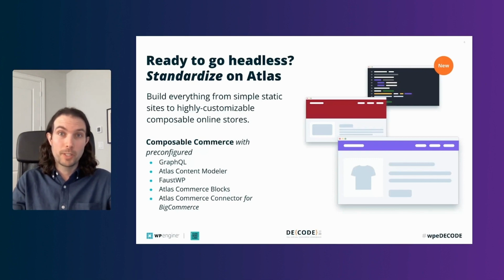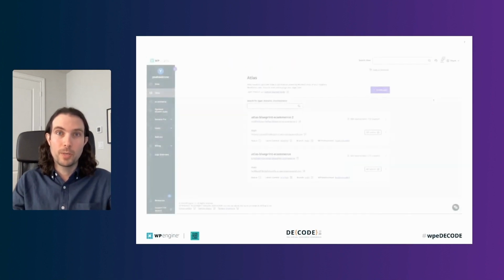An Atlas Commerce Blocks plugin, which enables you to bring product data into the WordPress editor, and then also a commerce connector, which connects you to the BigCommerce API, enabling you to sync data from BigCommerce to WordPress. Keep those in sync. You can build content models from them, and you can also power that Blocks plugin. So with that, why don't I actually show you how all this works, and we'll hop into a demo.